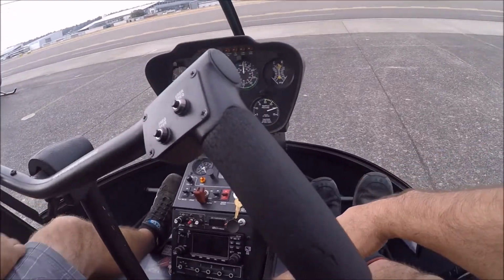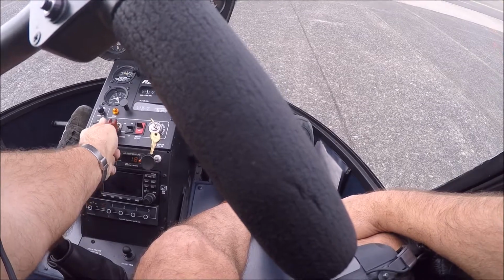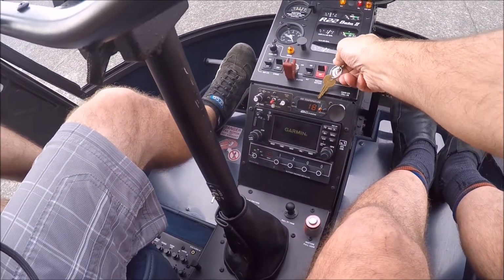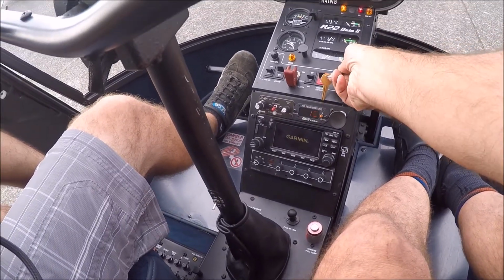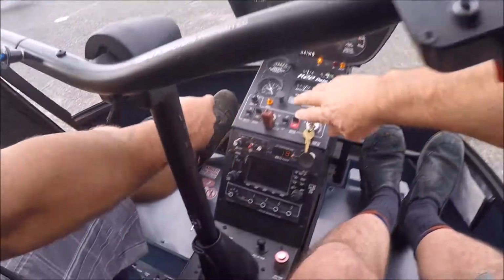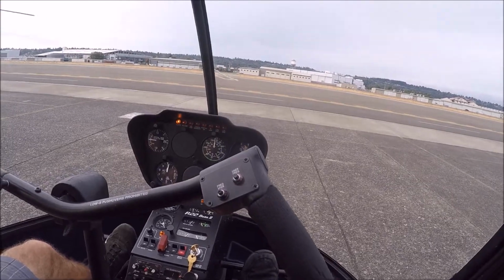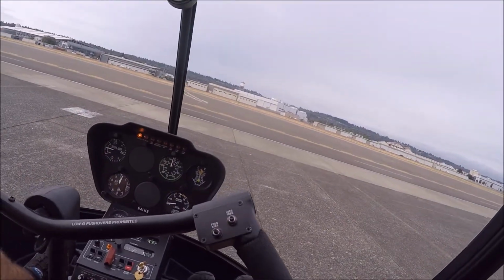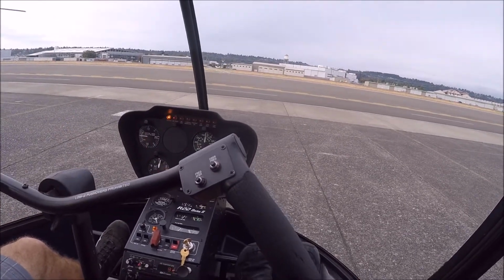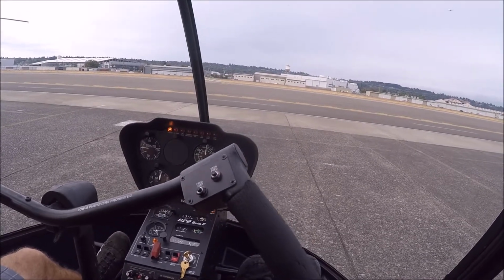Alright, into the D-tank, get the master on. Strobe. Yep, that's really the deal. Clear. 2, 3. There we go, come right across. Good job. Get that throttle up to 60. And keep on top of it until the needles marry up. Exactly.